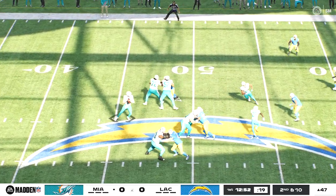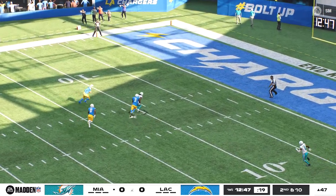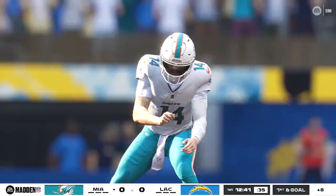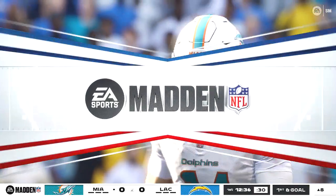They'll throw again with Ewers. He's going to take a shot. Sends it down the middle. And they are in great shape. He's taken down inside the 10. It's a big play there for Miami. 39 yards.